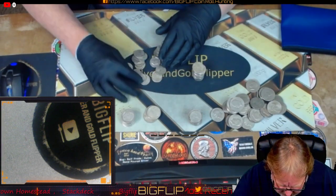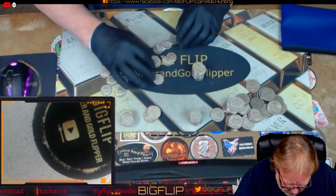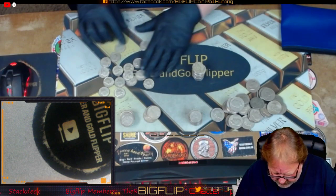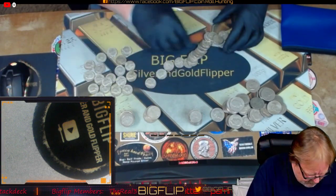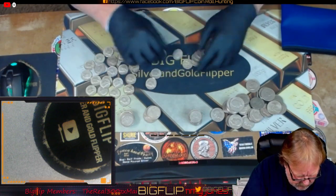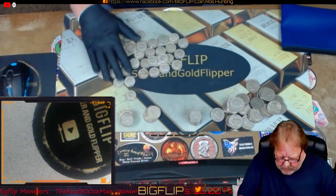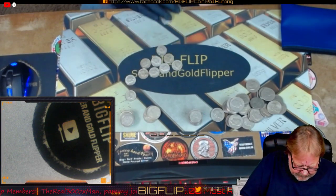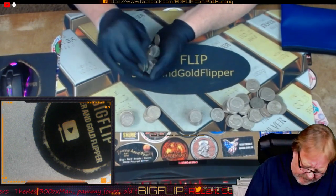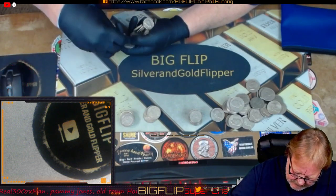I don't know if they're all 40s. Let me double check that. 40. Like I said, I don't want to make it too long. 40. Nice uncirculated 68 there. Yes, those are all 40s, but that's not a bad score considering. I think they're at 375 or something a piece, so 37, 70, $140.